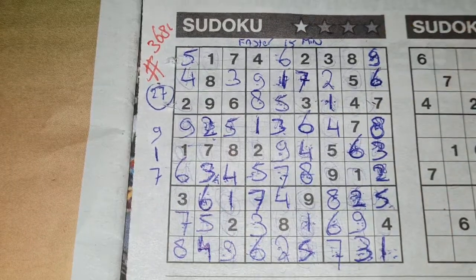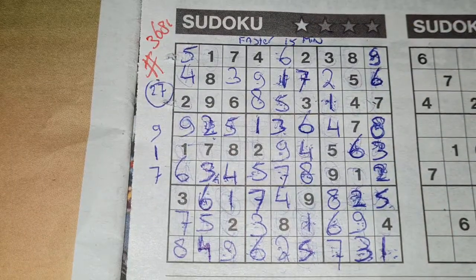Finished in 40 minutes, faster than 15 minutes. So I'm real pleased with the time and I like this one. Yes, I really do. Do you think so? Thumbs up, otherwise thumbs down.